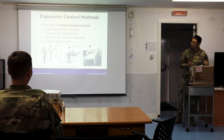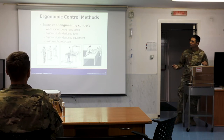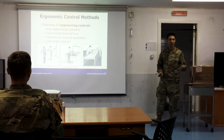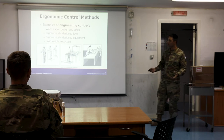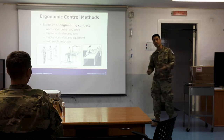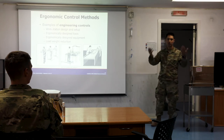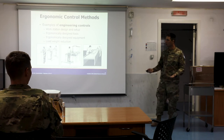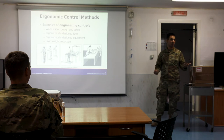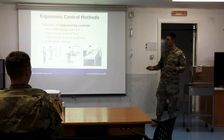Our second ergonomic control method is going to be your engineering control. As you can see right here, typically engineering controls are going to be provided by the employer, right? So they're going to be height adjusting tables. I know the new movement has been to get types of tables that lift and lower automatically. You can even use a stool because, like I said, not all people are designed the same. So some people are taller than others. So you have to adjust that workstation so you reduce fatigue.